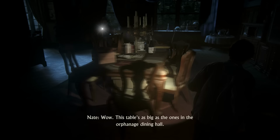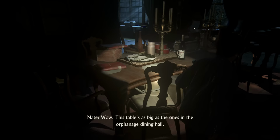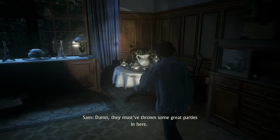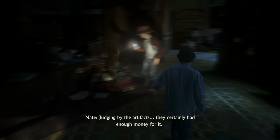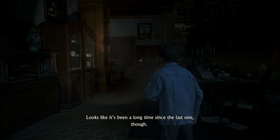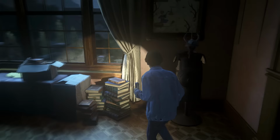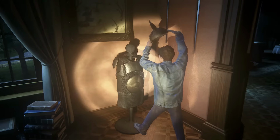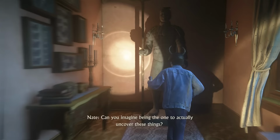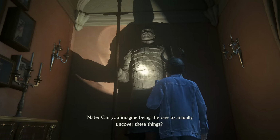Wow. This table's as big as the ones in the orphanage dining hall. I bet the food here was better. Wouldn't take much. Damn. They must have thrown some great parties in here. Judging by the artifacts, they certainly had enough money for it. Yeah. Looks like it's been a long time since the last one, though. Hey, check out this crazy demon helmet. Is that a Viking helmet? Come on. You know Viking helmets don't have horns. It's Persian. Oh, my bad. Can you imagine being the one to actually uncover these things? Must be something, right?